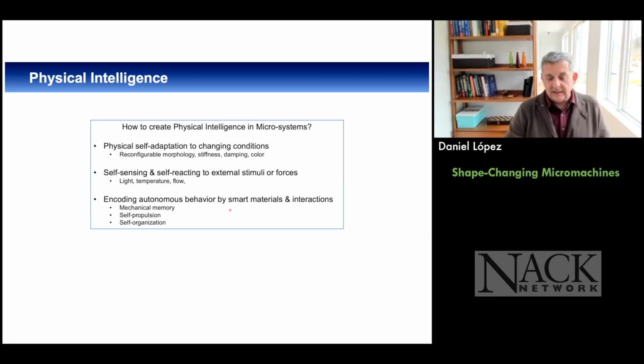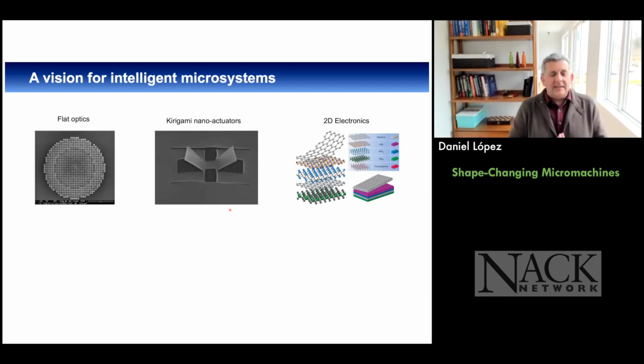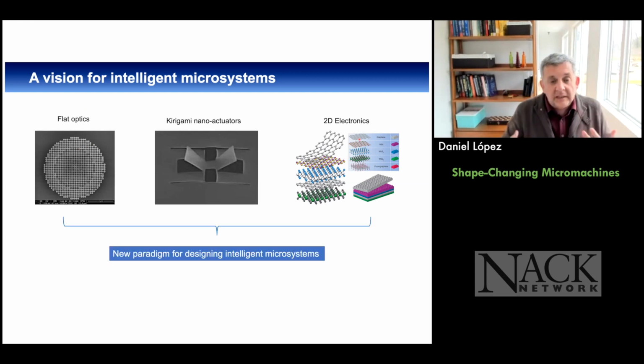I will speed up because we are going a little bit slow. The idea is to integrate some of the cutting edge advances in optics, in mechanics, and in electronics to create a system that can use the optics to sense and to interact with the external world. You can have this kirigami, and I'm going to show you now these sub-micron or few-micron devices that can change shape, and you can put in electronics for them to communicate or eventually make decisions. I'm going to talk very quickly about each one of these subjects. I will skip this, and I'll show you why it's cool to put it together.